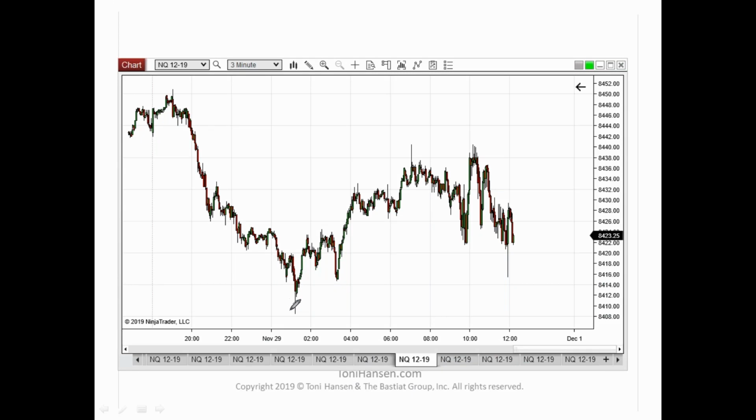We did have nice setups yesterday. Here was that Mega Phoenix, and then we had this beautiful two-wave pullback. So we had a nice three-wave run yesterday, even though the markets obviously weren't open all day, but we did have that nice move. I had this yesterday as a nice move to the upside.